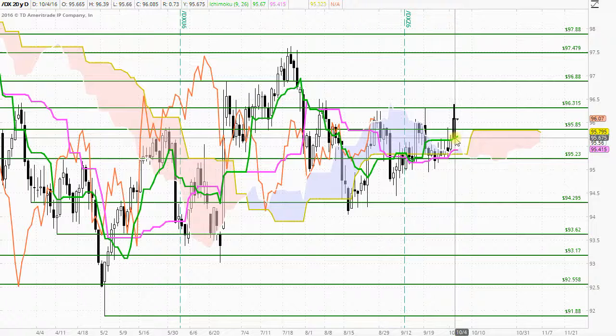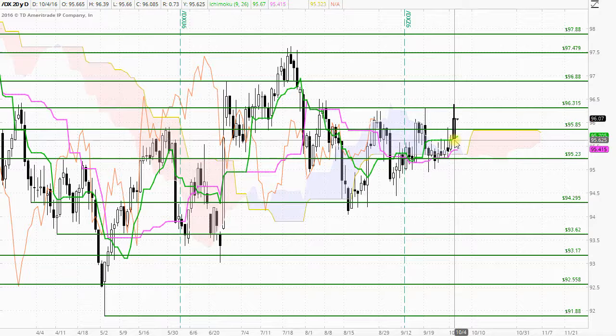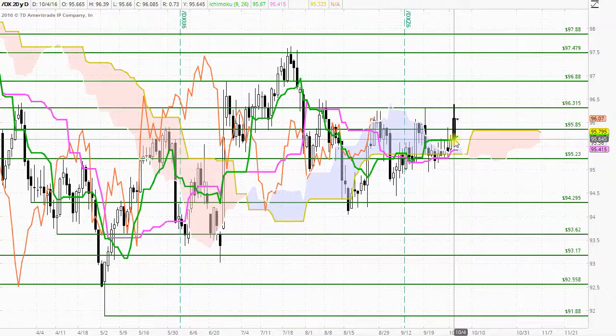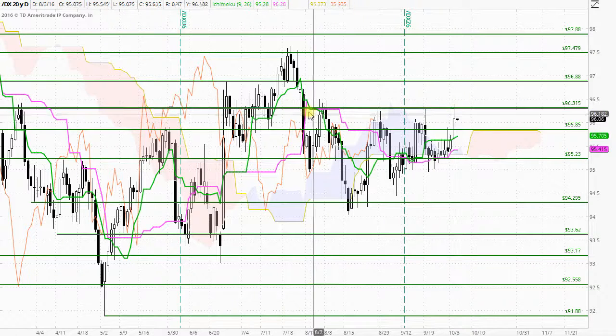Today we've broken out through that Tenkan-sen resistance in a very strong bullish manner, and importantly the Tenkan-sen trading at 95.70 has held as support today. The low of the candle and the open of the candle is around that area, holding as very strong support. The market today taking out the 95.85 level of resistance in a bullish manner suggests a very good possibility of seeing further upside, but the resistance coming in at this 96.31.5 level.